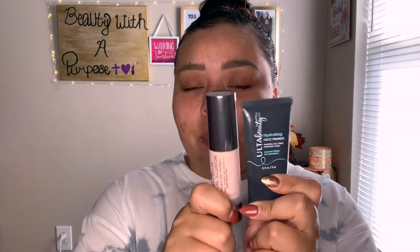I have found a new favorite primer duo. So that's my Ulta Beauty Hydrating Primer and then the Urban Decay Optical Illusion Primer. So like always, I do go ahead and go in, making sure I don't have any makeup on my hands. And I'm gonna go ahead and go in with the Ulta Beauty Hydrating Primer all over my face.